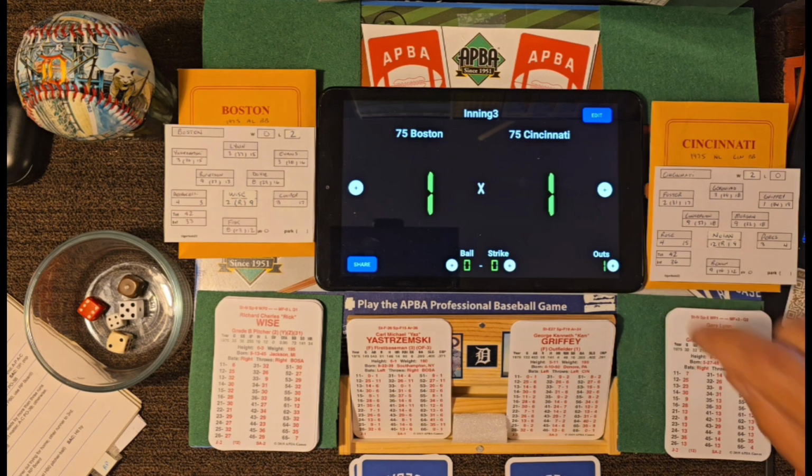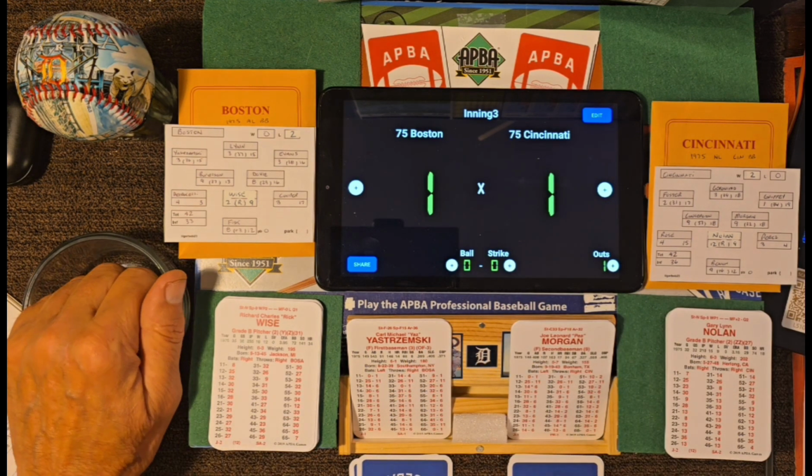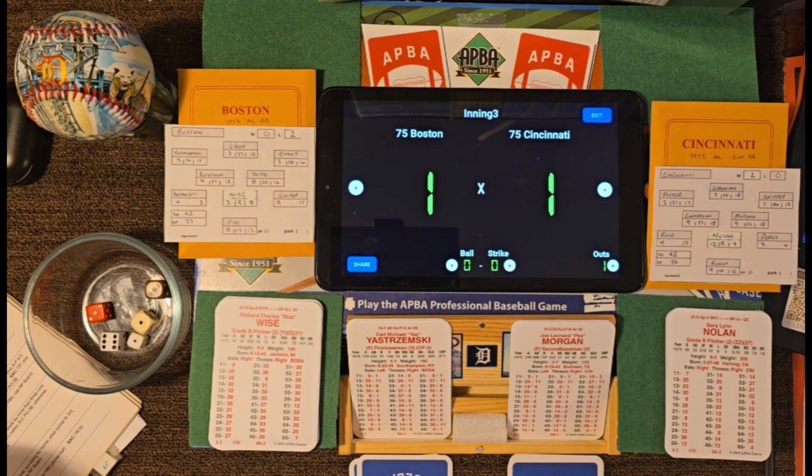There's a big out. So 1 away, and up steps Joe Morgan. They're still leaving the infield deep. Wise pitching to Morgan. 36, 33. Fly ball. Right field. Evans, 31, Bankham fielding 1. 44 is the hit number. Evans with a 38 arm. Nolan, -9. He does not have a chance. He does not have a chance to score off Evans. Little fly ball out to shallow right field.